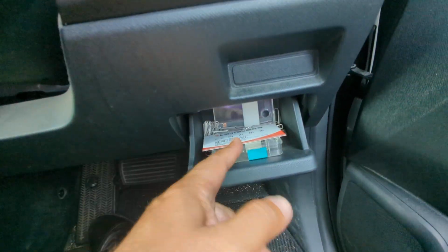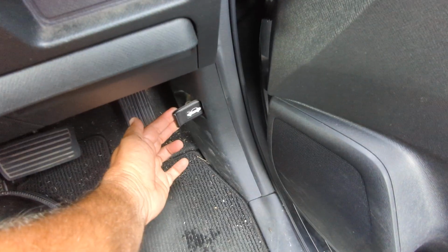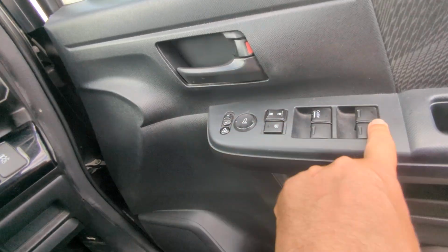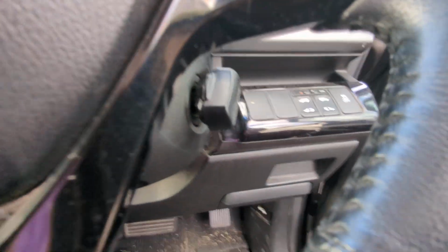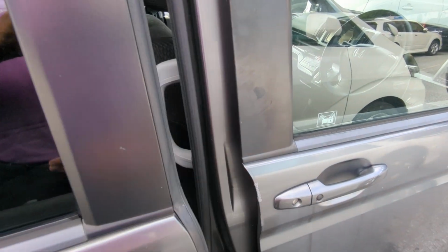Right. Little compartment for some storage. Then all the way down here to the gas pedal, you have your hood release. On the door panel, you have your mirror, door lock, and window controls all right here. So let's turn this baby off and let's head to the middle row. All you're going to do is give this a pull, and then it opens up, goes out of the way.